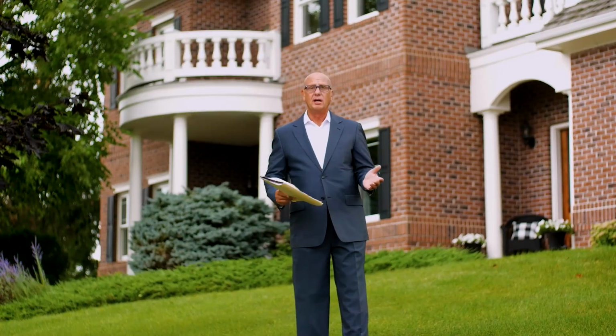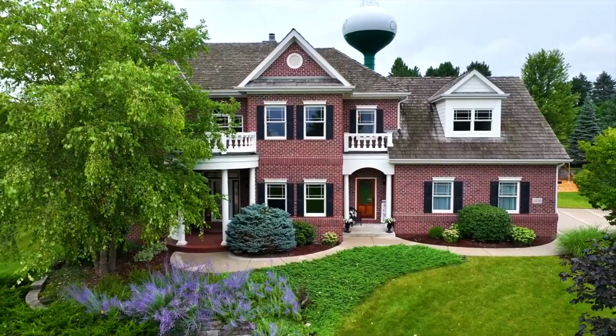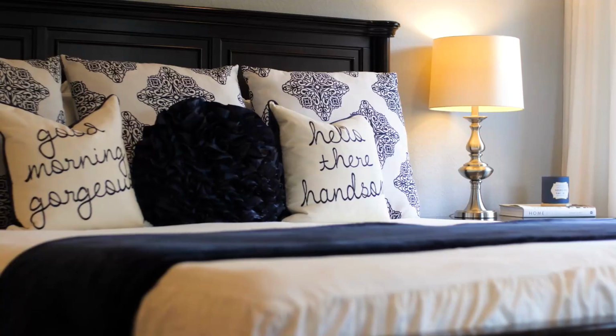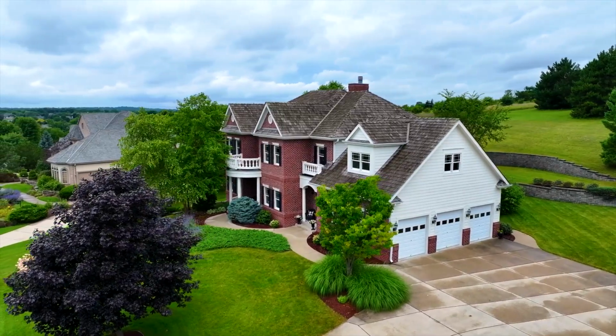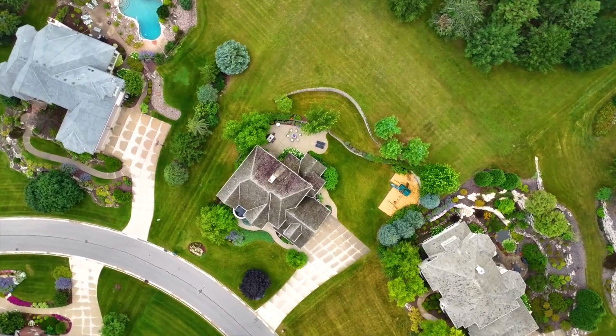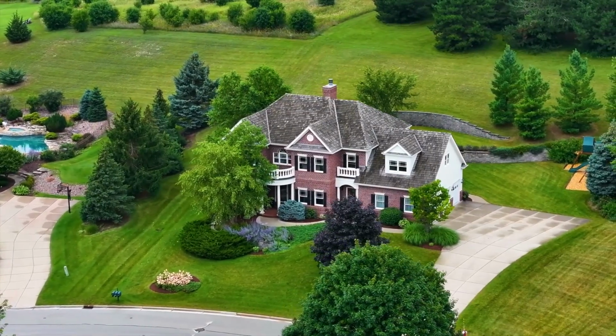So before we go in, let me tell you a little bit about the home. It was built in 2005. It's just under 4,300 square feet. It's 4 bedrooms, 3.5 baths with a large 3.5 car garage. It's got a large lot. The lot's over 3/4 acre. And as you can see, it's very impressive. Great curb appeal. Now let's go inside and take a look.